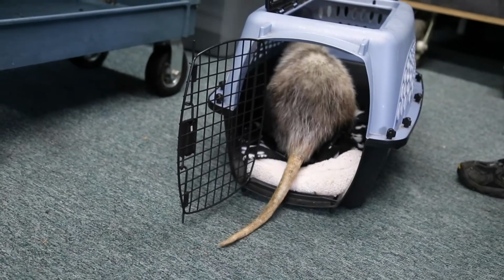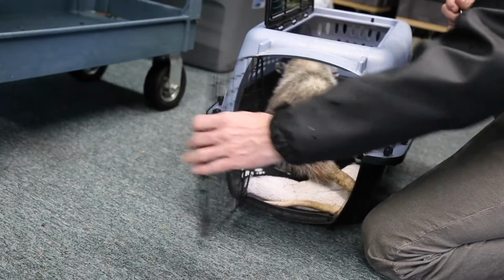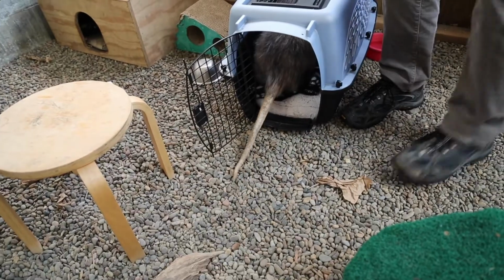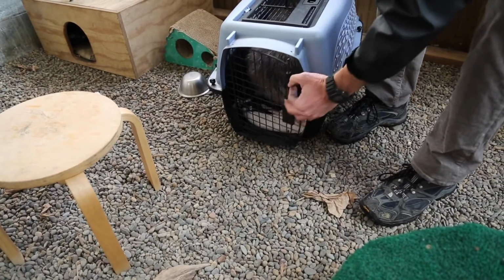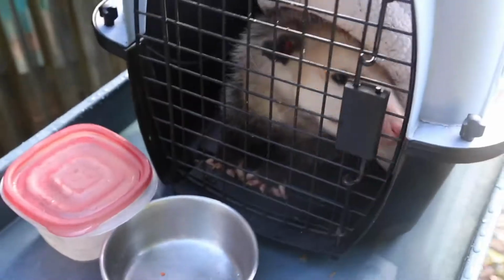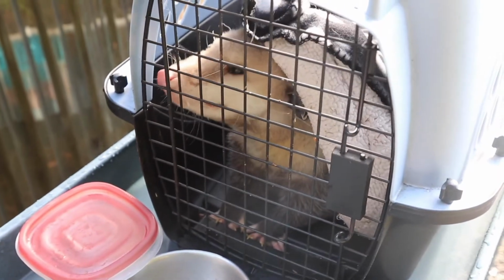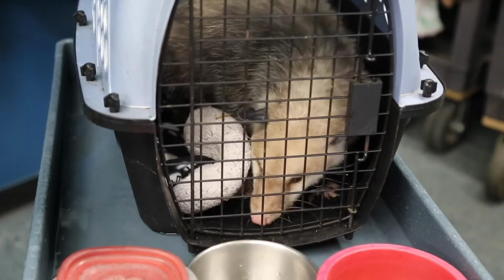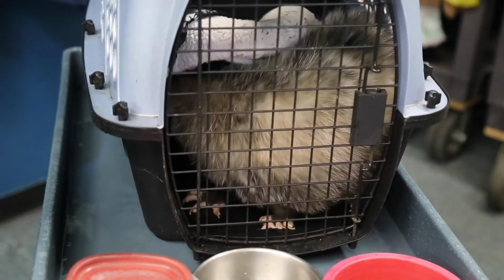He's actually trained to go into a crate on his own. So a crate is nice if we need to take him somewhere. Usually he's just going somewhere else for a training session or coming out to see guests in the public. But if we need to take him to a vet, it's nice to have them just choose to go into the crate on their own and be comfortable in there. You'll see when I pull him around on a cart, he often likes to hide underneath his bedding. It's kind of a cute thing that he does.